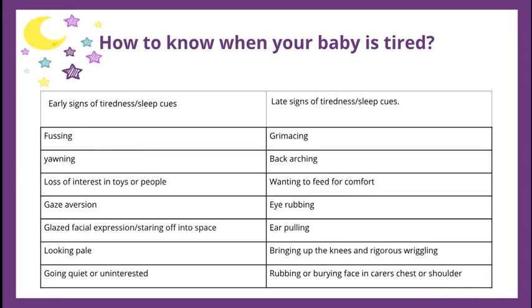So look for early signs of tiredness and sleep cues. There are early signs and there are late signs, and then usually after the late signs is when that cortisol and adrenaline release will happen. So the early signs are fussing, yawning, loss of interest in toys, gaze aversion, glazed expression or staring off into space, looking pale or going quiet or uninterested.